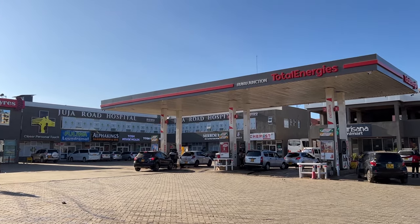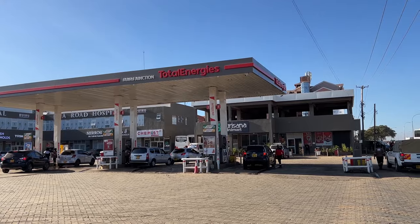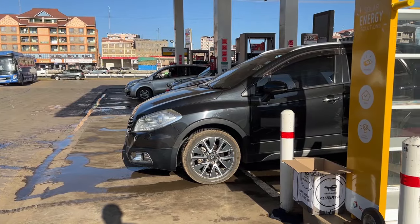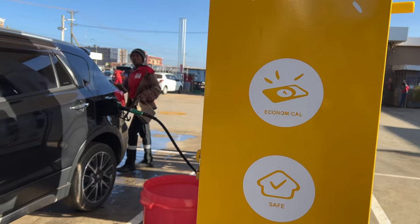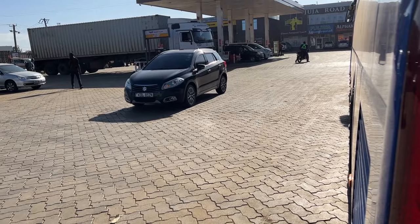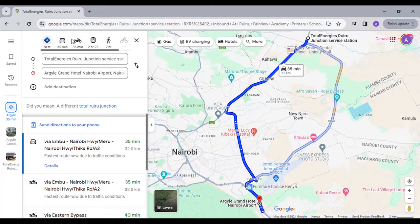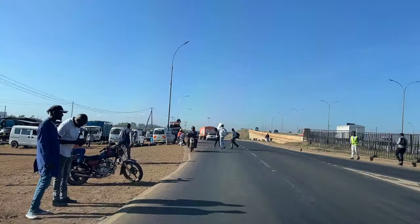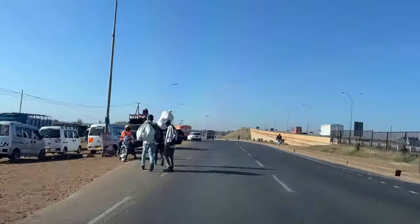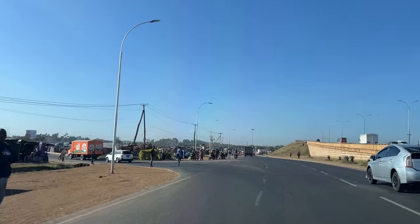My name is Musili Peter and today we will be touring Argyle Grand Hotel in Nairobi. The hotel is located along Mombasa Road and we will be starting off our journey at Ruiru. There are two ways of getting to Mombasa Road from Ruiru, either using the Eastern Bypass or using Outer Ring Road. Outer Ring Road is much shorter, but we are going to use Eastern Bypass, which is much longer because we are not in a hurry.